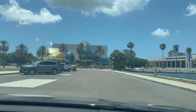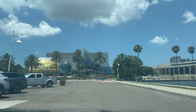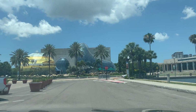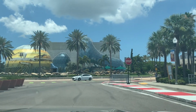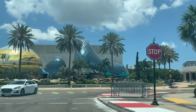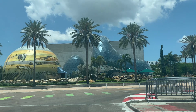Ahead, we are approaching the Dolly Museum, which I will take you to on another episode of Things to Do in St. Petersburg, Florida. So come, let's take a drive through this area and see the other side of beauty in this area of downtown St. Petersburg, Florida.